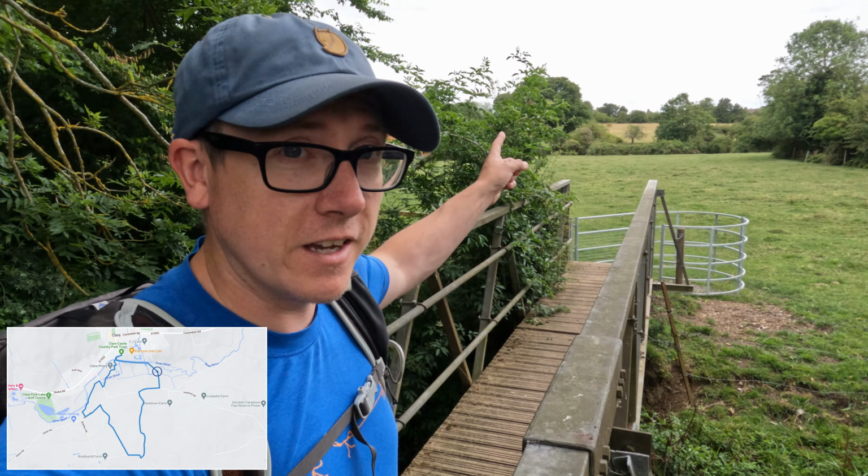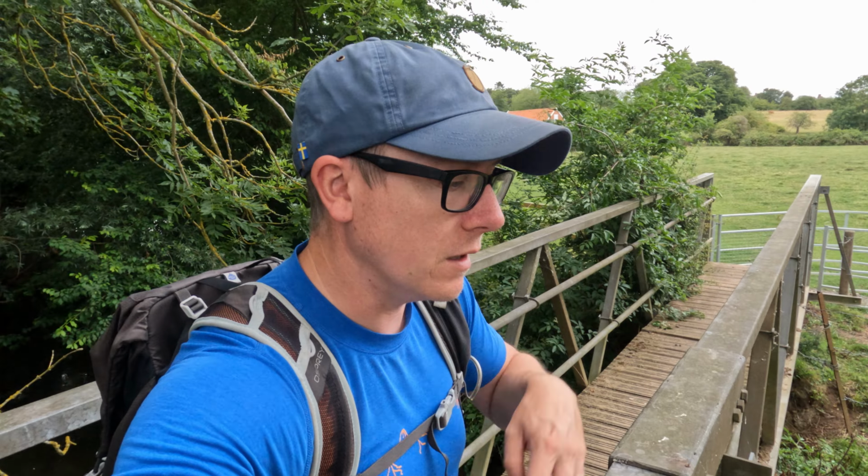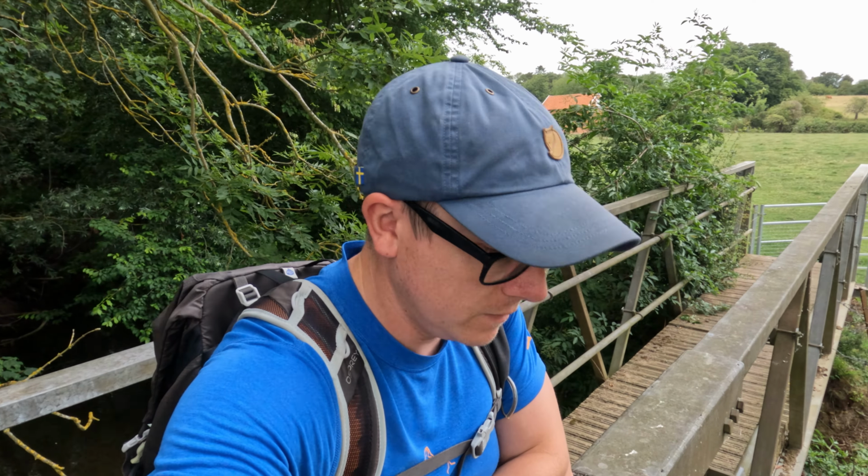We're now just crossing the River Stour. The section of river just back there is actually called Newcut, and it's not the River Stour itself, it's a little channel that I think used to feed a mill, but now crossing the actual Stour itself, it's just down here, and this is the county boundary as well.